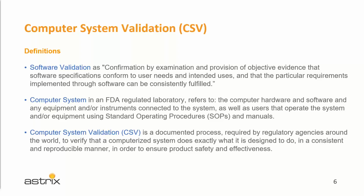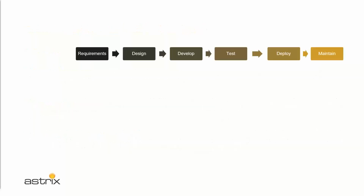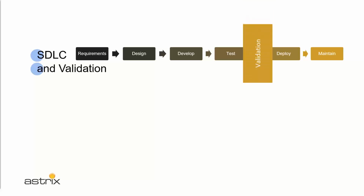So computer system validation is required when configuring a new system or making changes in a validated system: upgrades, patches, extensions, you name it. So here is a general SDLC process used broadly to implement new systems in a lab or company. And typically, validation has been run in an intended or unintended, quote unquote, waterfall context, in which the complete validation process was inserted just before deployment or even go live to make sure the system is validated at production time.